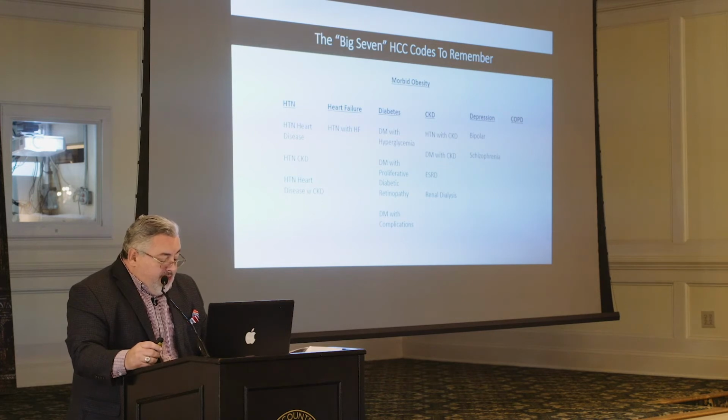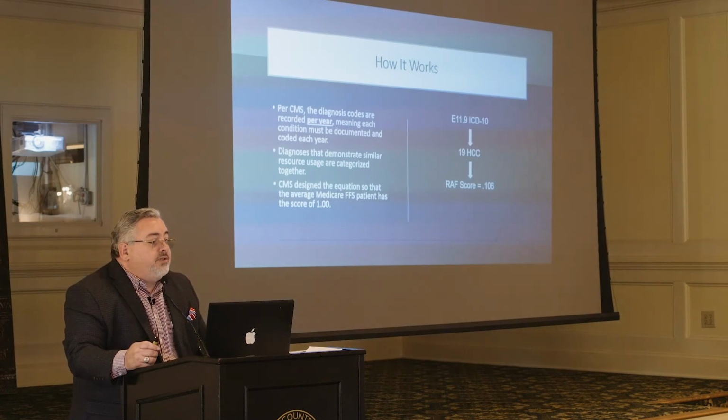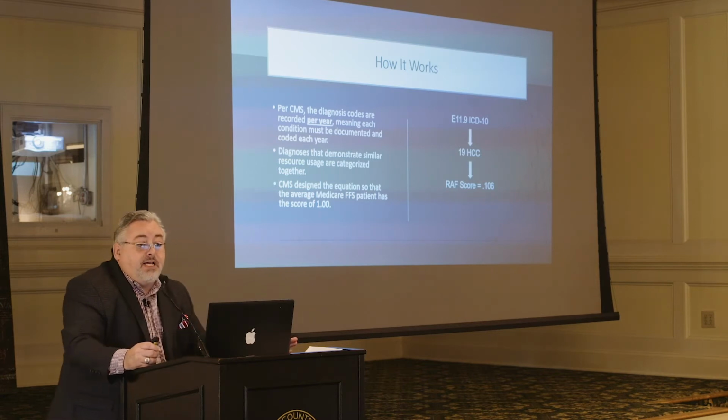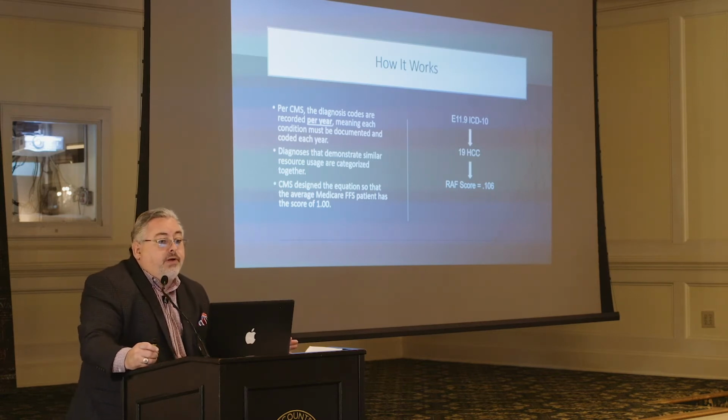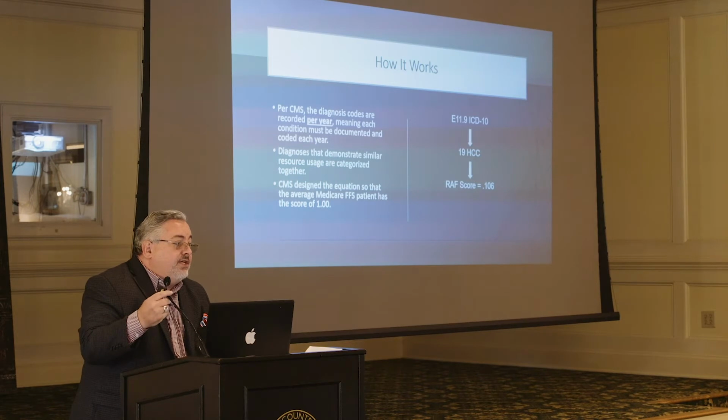So don't forget your psychiatric codes that are up there, your COPD, the big 7. These are the ones I want you to learn. It basically works this way. You pick a code, it goes to Medicare, it goes to Blue Cross, Cigna. They convert it into a bucket. Stable diabetes, which is the default code for diabetes, only has a value of about 0.106, and it's in bucket 19. No money. Even for Medicare, that's $900 a year.